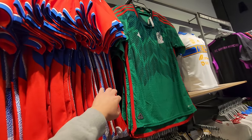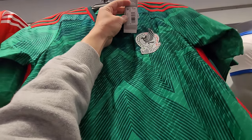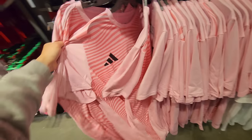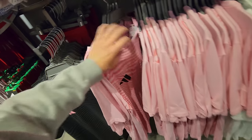Mexican national team right there. What's this one going for? A lot of y'all locals will like these. $150, so these are the authentics right there. Got Chile. Got a Messi one right here. Do you got Miami? Miami jersey right here. $60. So $30 for their Miami ones?